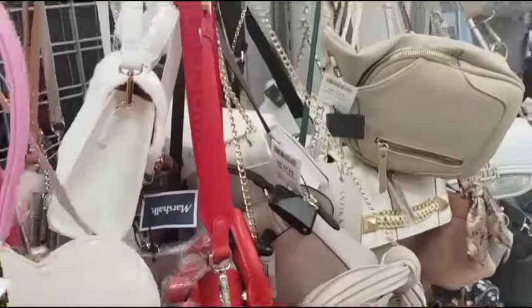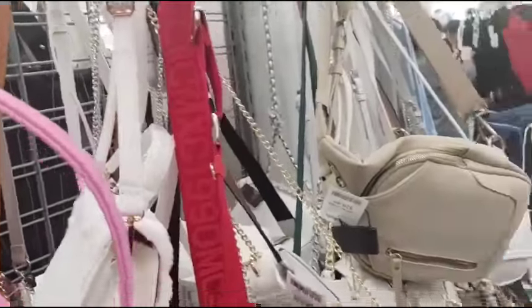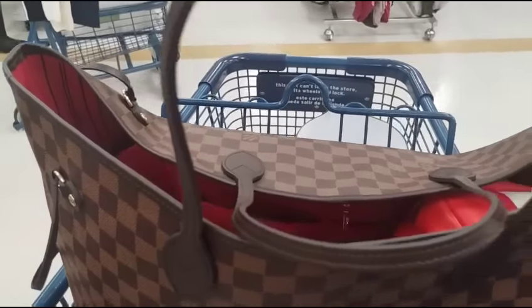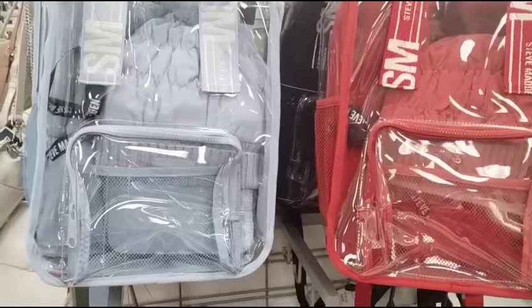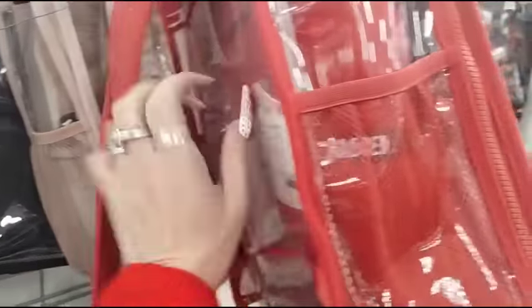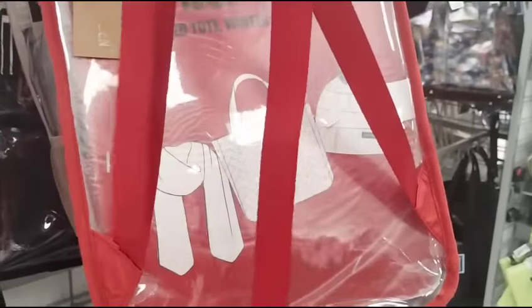Steve Madden. Well, I'm down here. $29.99. All right, you guys. Hold on. Here we go. All right. Yeesh, that was a fight. All right, and this is nice for the traveler. Look, you have the clear bag. It's easy to take through the airport. That's important. And look, it has the bag, the scarf, and the beanie.